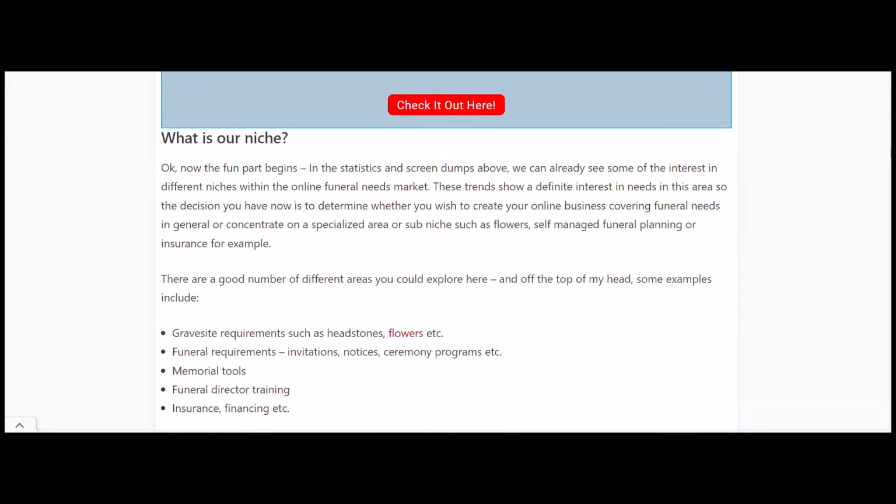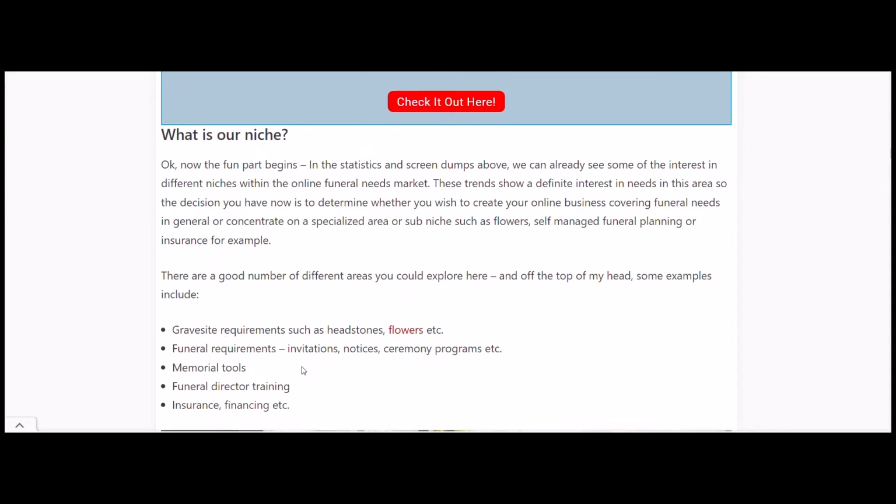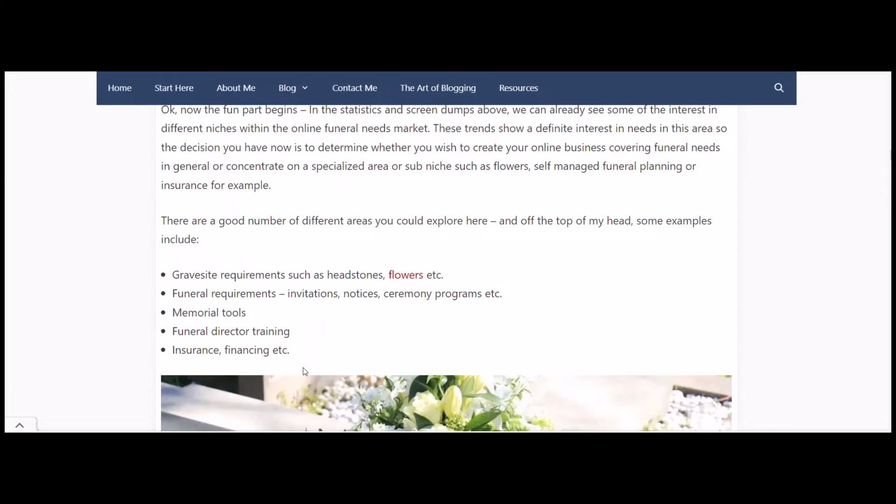So the first thing we need to do, and it's written there, and as I said, I'm not going to read you all the way through it, but the first thing to think about is what you're actually going to sell within your funeral niche. We've got graveside requirements, funeral requirements, memorial, funeral director training even, and insurance and financing. We saw those numbers were quite high when we went through our little searches there.